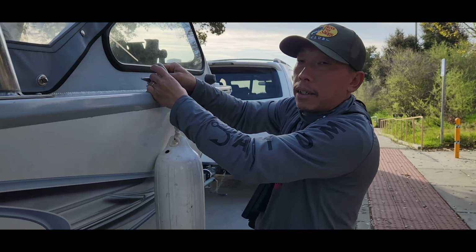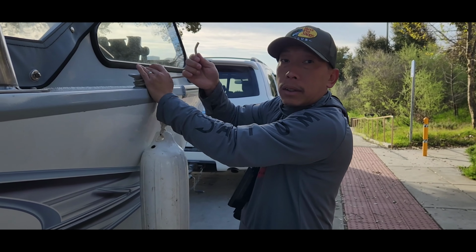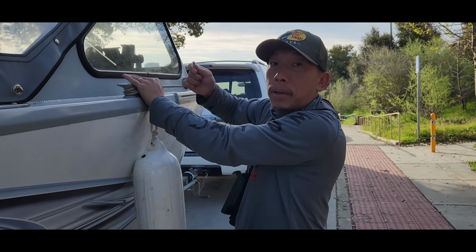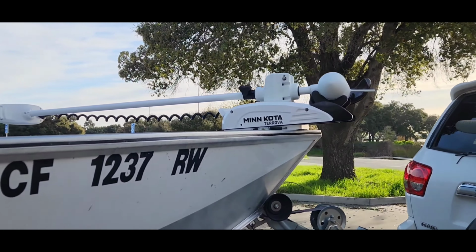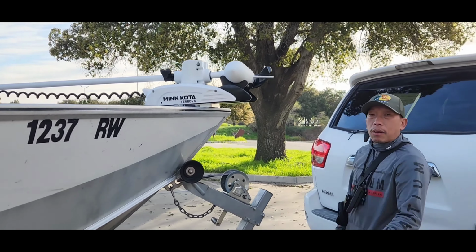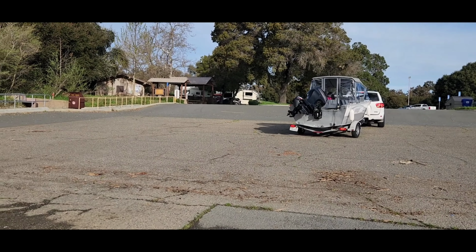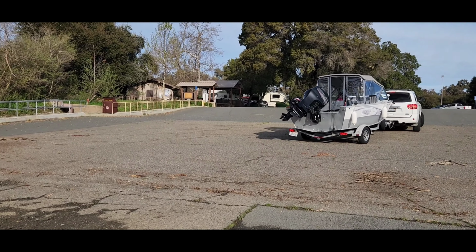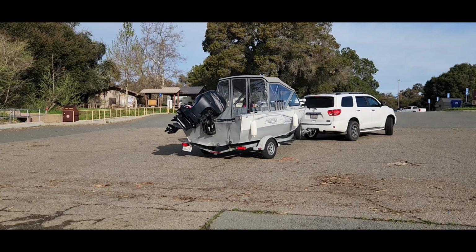Getting the boat ready. I just installed my new Minn Kota Terrova trolling motor, Riptide. And today I would like to try it out and see if it has spot lock and holds its track. So hopefully it will do the job, put me on some fish, put you guys on some fish. We are at Brannan Island, aiming for a sturgeon, a striper again.